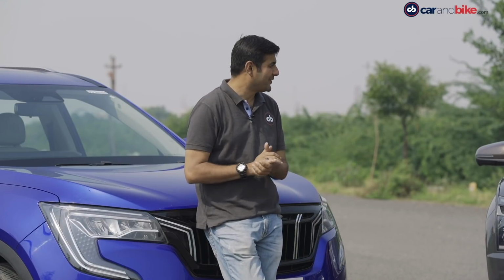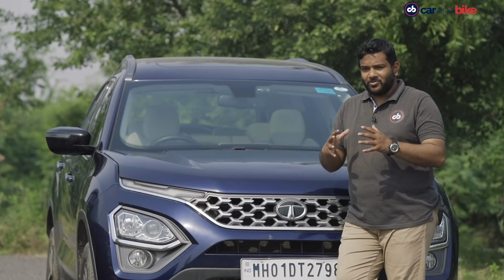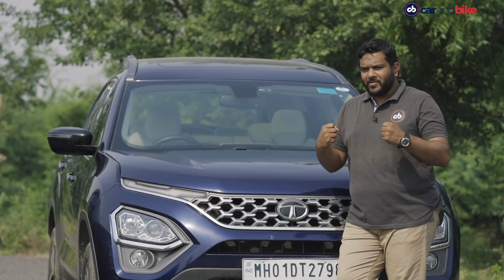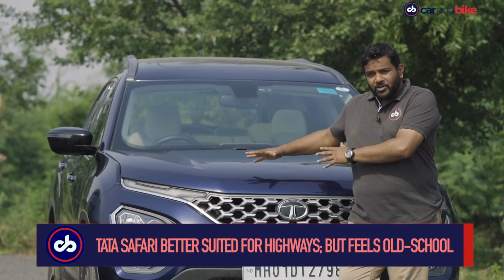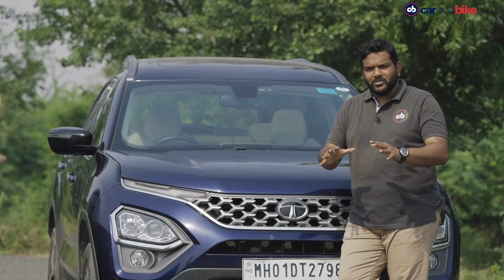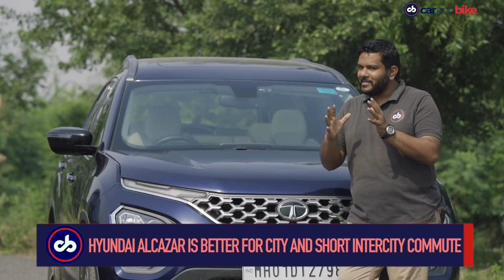So it's verdict time here on this exclusive comparison between these three hugely popular SUVs. Let's begin with the Safari. So Shams, in terms of look and design, the Tata Safari stands out. It has bold muscular presence and offers solid road presence. Also, the ride quality of the Safari on broken roads is really good, and this car is really spacious as well.